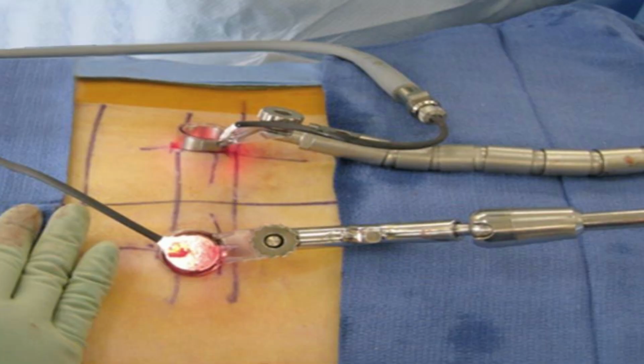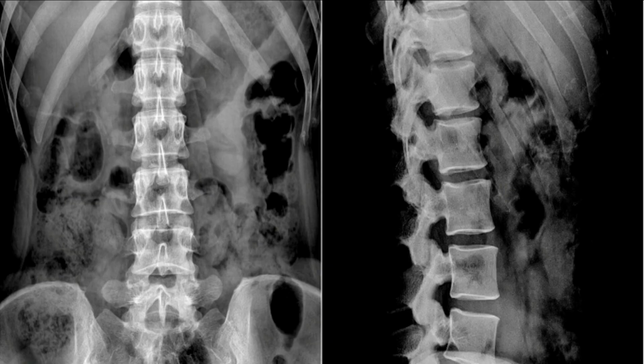In minimally invasive spine surgery, the surgery is done by taking small cuts wherever the implant is fixed. For example, if there are four levels to be fixed, there are four small cuts. Through those small cuts, the guided implant is placed in the spine.